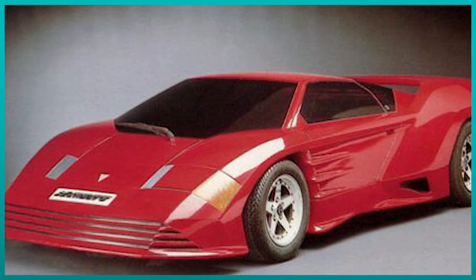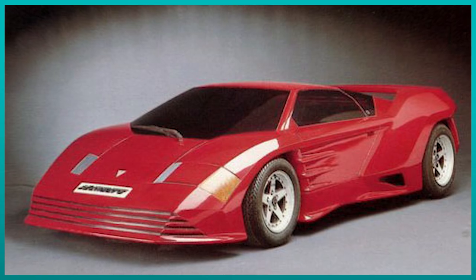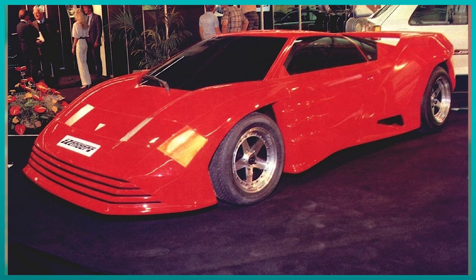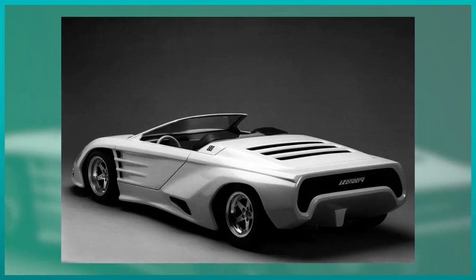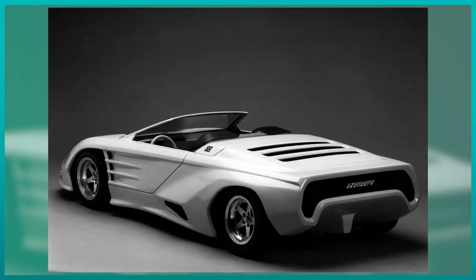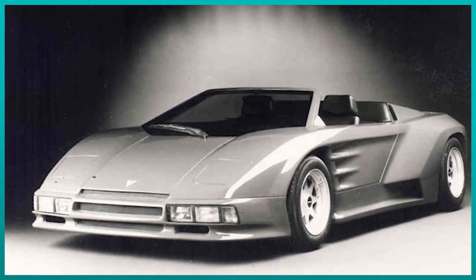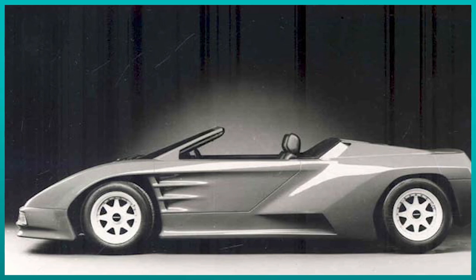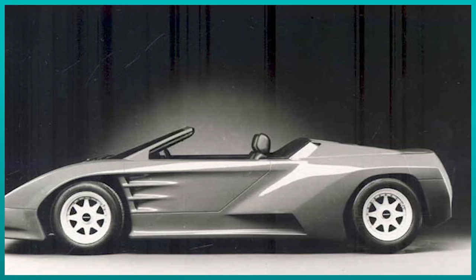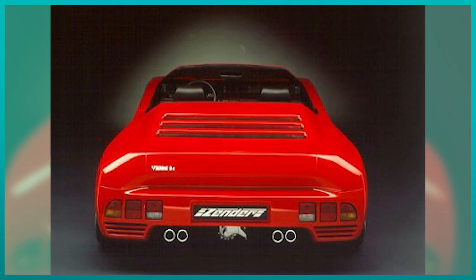In 85 and 86 came the Vision 2 and the Vision 3 Roadster. The cars were evolutions of each other and were only design studies. The car looked pretty good for the time and checked all the 80s design marks, like the wedge shape, side strakes, scissor doors and pop-up headlights. But these cars were just design studies with no running gear. The running car would come in 1987 under the name Vision 3.